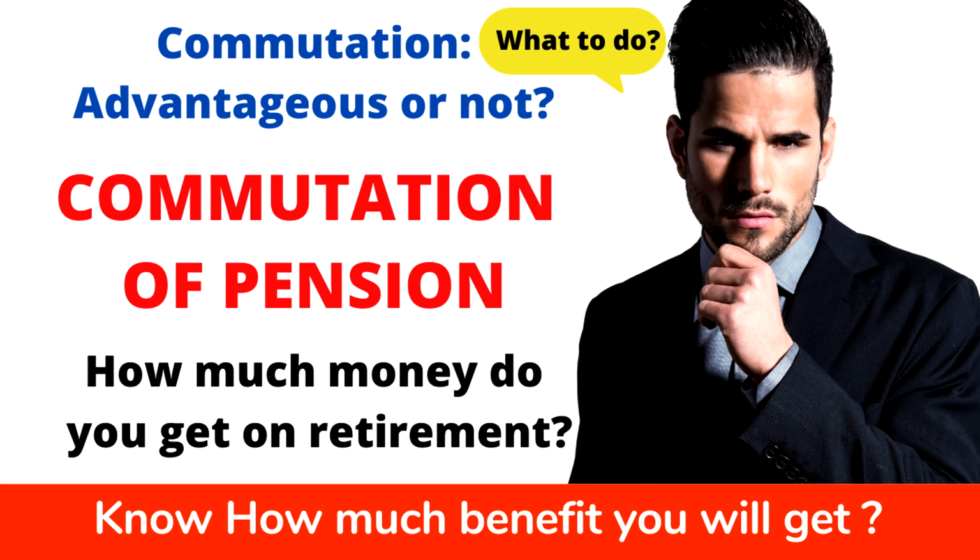Commutation of pension: whether taking commutation of pension is advantageous or not. How much money do you get on retirement, and how much benefit will you get, one by one.